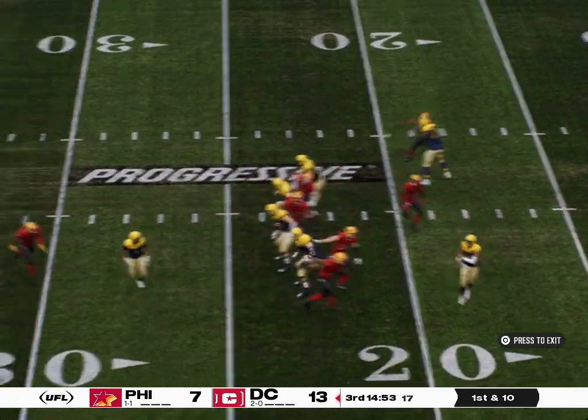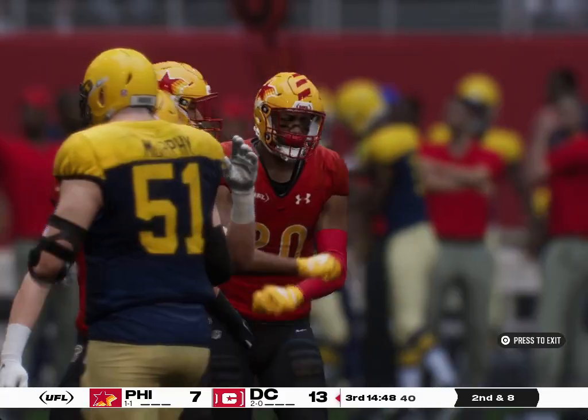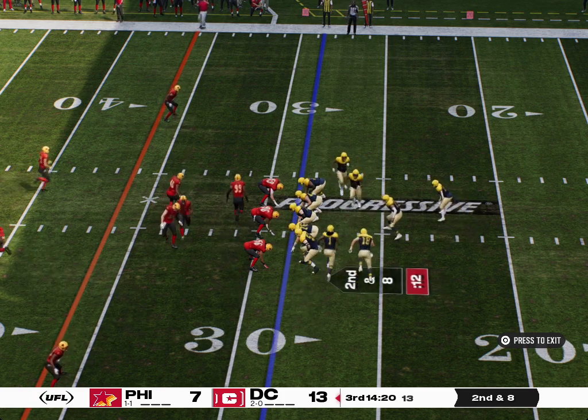Now they'll throw out of the gun. Taken in by Smith. And not much doing. He stopped quickly. When there's heat, that blitz coming off the snap, that QB's eyes, you could see it right away. He got to his check down in a hurry.